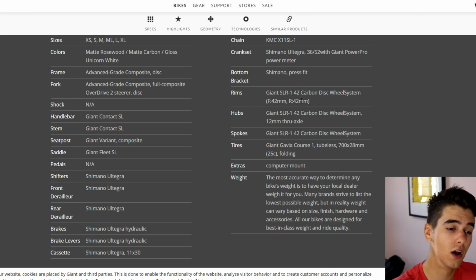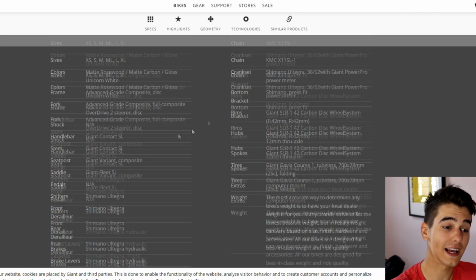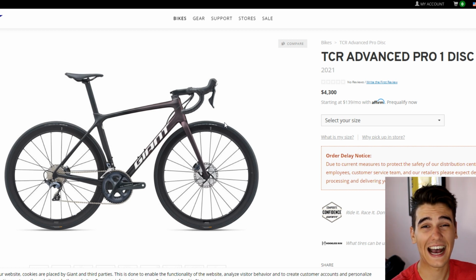So these are front and back 42 millimeter deep carbon rims, SL1 42 millimeter carbon disc wheel systems. So these are really nice rims. I have the older iteration on my gravel/cyclocross bike, and I absolutely love them. So this is an improvement. It's a sleeker design. So right there, the Specialized Tarmac has aluminum, and this one you're getting carbon fiber rims.